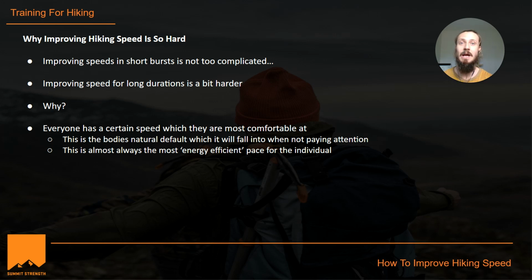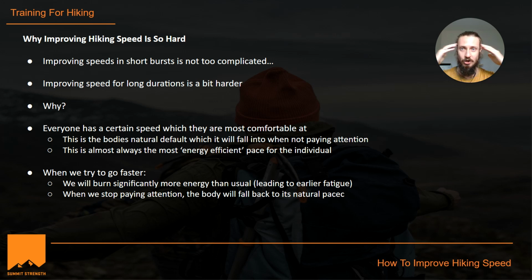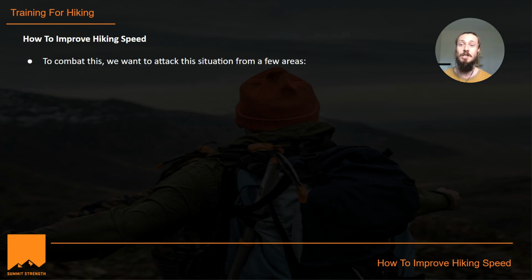So this is another reason why the body will just naturally fall into this pace, because the body's trying to be energy efficient. And the tricky thing here is when we do try to go faster, if we're pushing out of this natural pace, we're going to burn significantly more energy than usual, which will not only make us hungry, but will lead to early fatigue, meaning we can't sustain it for quite as long. And also, as we said before, when you stop physically thinking, I need to go quicker, I need to push it, the body's going to naturally fall back into its natural pace, which does make things a little bit tricky. And ultimately, sustaining these quicker speeds for long durations on the trail can get a little bit tough. So to combat this, we really want to attack the body in a few different situations.